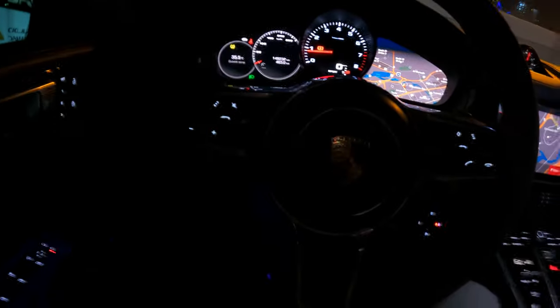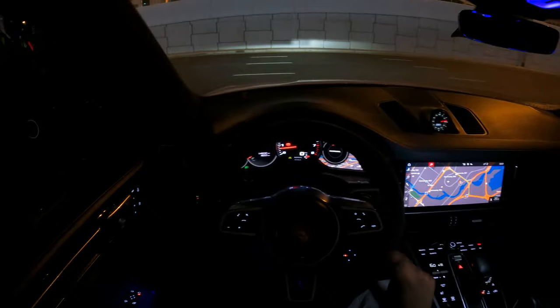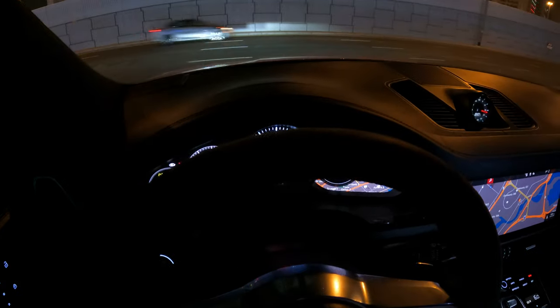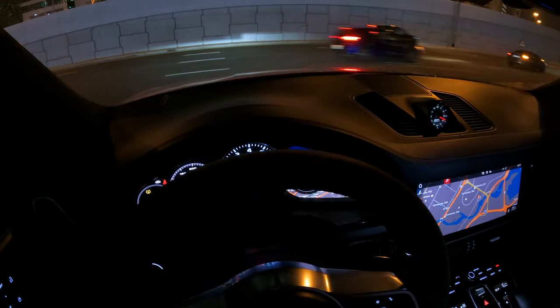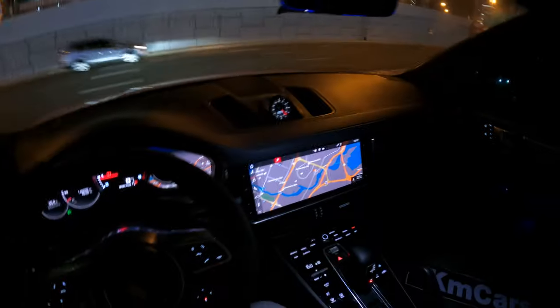Today we'll make a test drive for the Porsche Cayenne, special color, at night. This car is 2020, and we will make it to normal right now, and then you can see the individual. And here we also find sport mode and then sport plus. So we'll make the test drive with the sport plus.